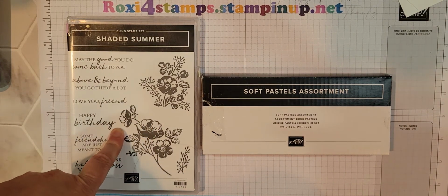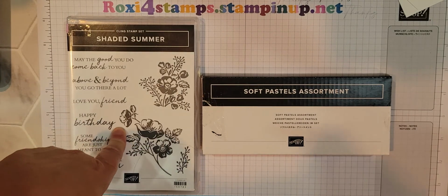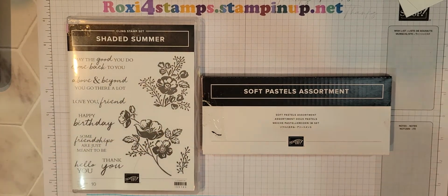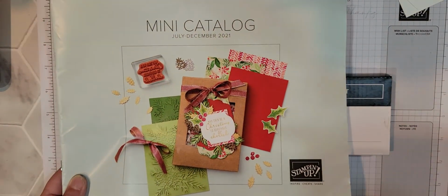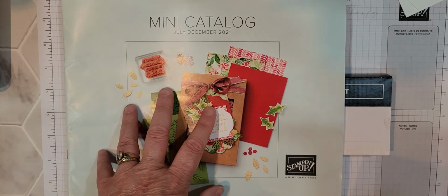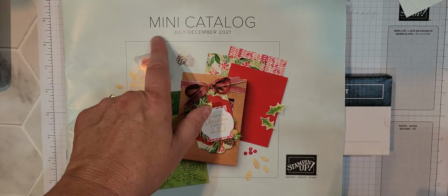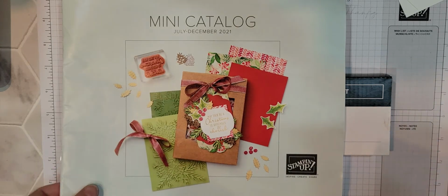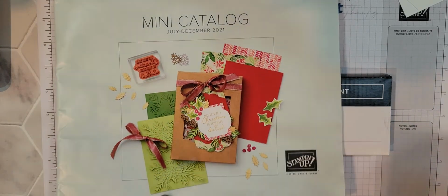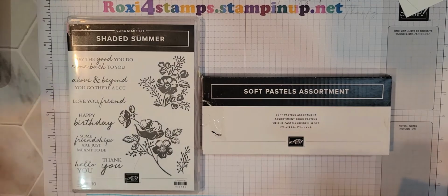Now, I was waiting for my pre-order to come, and for those of you who don't know, let me go grab it. We have a new, I cannot show you inside, but we have the new August to December catalog. It says July to December, but due to the pandemic, there were shipping issues, so they made it August to December. So right now we're pre-ordering as demonstrators. But you'll be able to order from that beginning August 3rd.